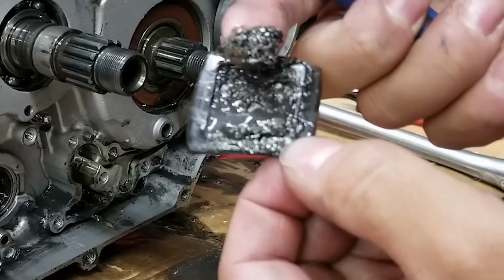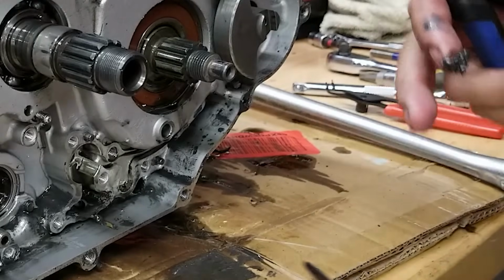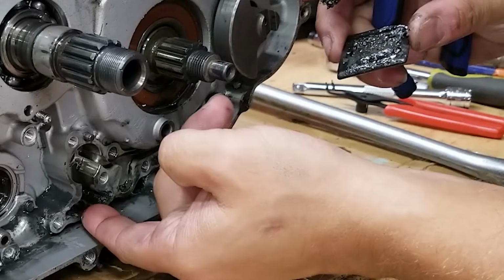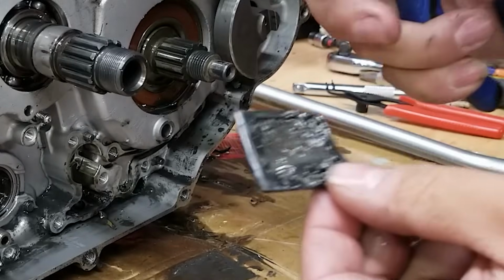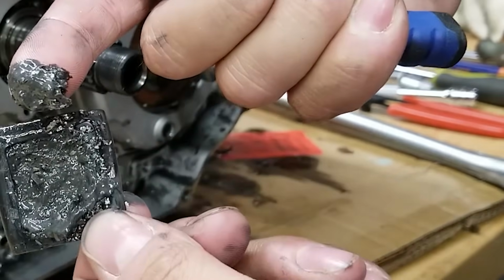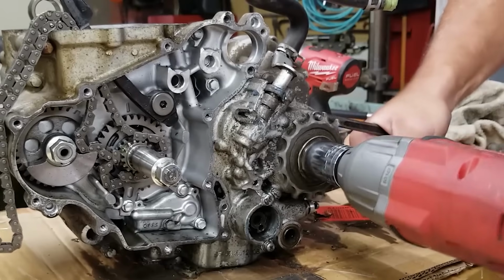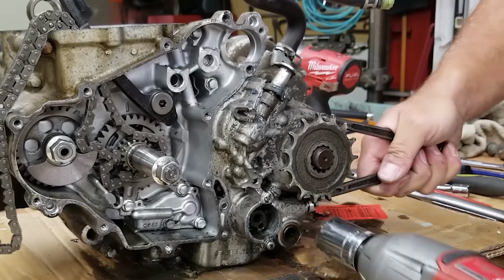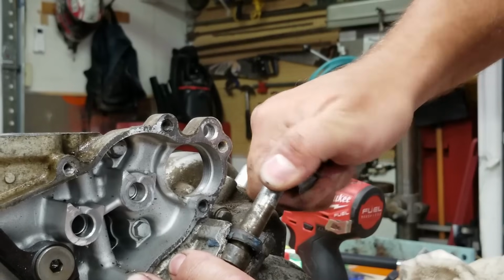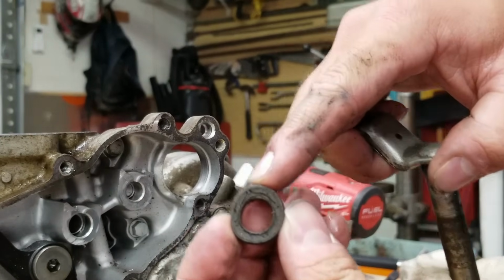Oh man. Dude, there's no way this thing was getting good oil flow. Holy shit. Wow. Dude, that is crazy. This literally must have had like zero flow. Wow. I'd say it's time for a new front sprocket. Definitely replacing that seal.